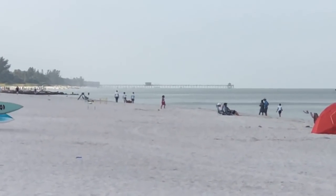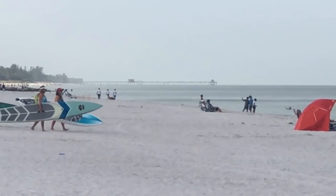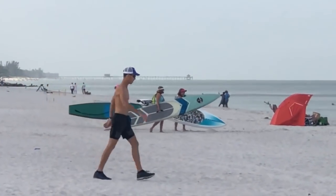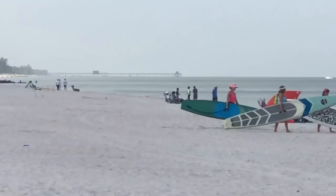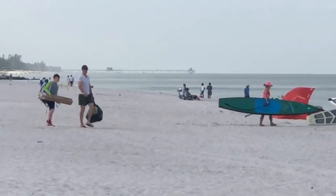Paddleboarders heading out. Bunch of paddleboarders heading out. They must be gonna do some yoga or something, paddleboard yoga. I don't know, we'll see what they're up to. Have a race, I don't know.